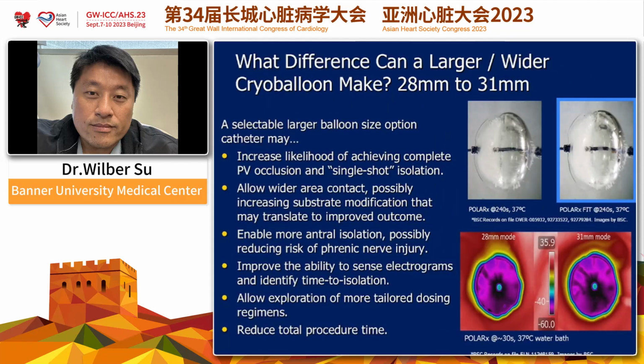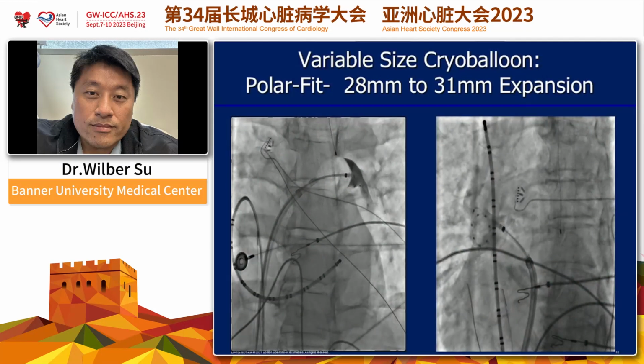But when you make the balloon larger, of course, the refrigerant flow needs to be there to constantly make that single shot isolation. And you look at thermograms, you can actually also see that you can similarly get the anterior half of the balloon to freeze. So as long as you can engage the balloon at any antrum, the front half will create a nice freezing front. So this actually will predict a very good, nice wide area circumferential lesion.